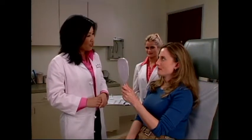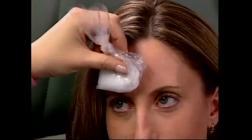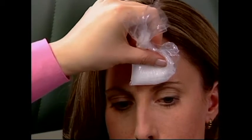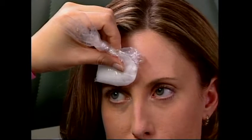Are you ready to begin, Jennifer? Yes. Good. Some patients may experience minimal and brief discomfort. The sensation is compared to a bug bite. We'll start by placing this cold pack on your forehead to numb the area. For many patients, a cold pack applied a couple minutes before injection provides a sufficient numbing effect. More sensitive patients may require a topical anesthetic.